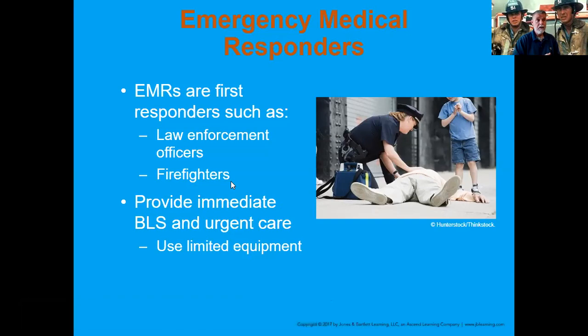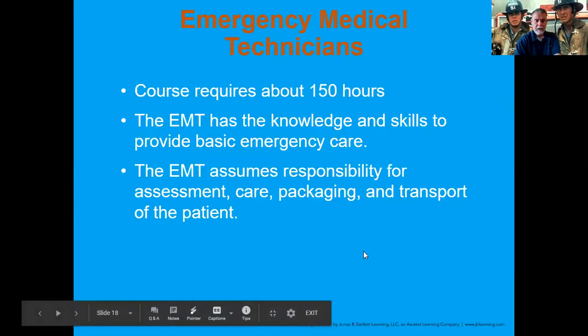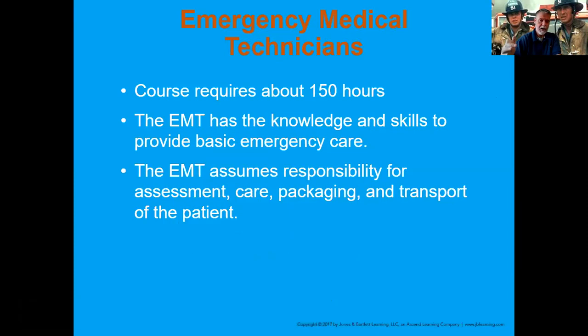Now, smaller departments may allow EMRs, but they're also working with an EMT who's going to provide a lot of those skills. But they do the BLS care, right? They can use limited equipment. But again, this is awesome, because why do you need such personnel like this? Is that BLS care, or a higher level of care, is often delayed, but now the EMR can at least start that care until help arrives.